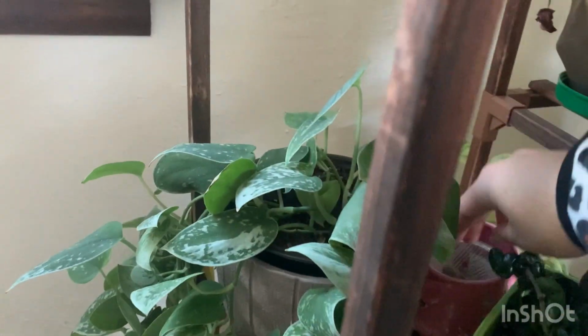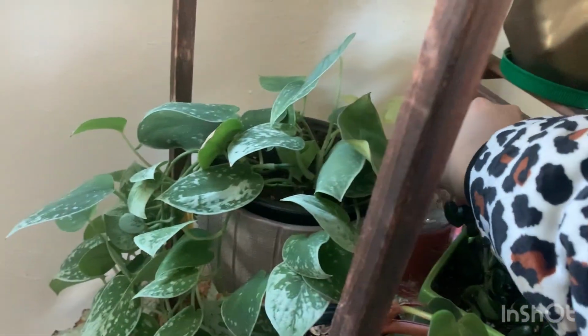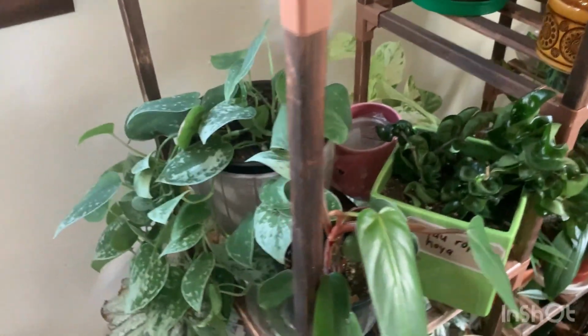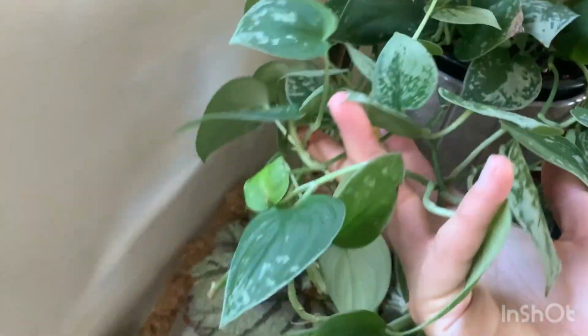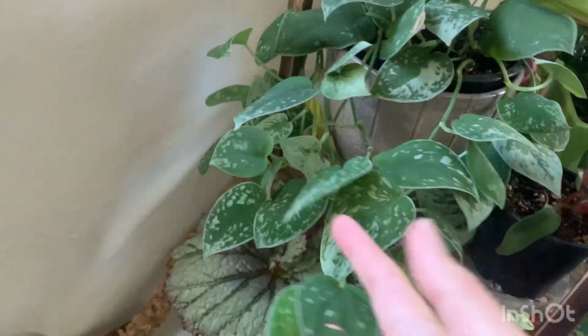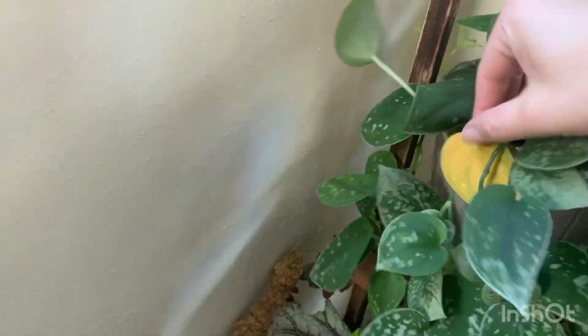Oh my gosh, I had something in here that I completely forgot about. Oh, and it's dead. Okay. It happens. So we looked at this red emerald philodendron. We have this syndapsus that is growing, being silver, having a yellow leaf. Okay, that can go away.